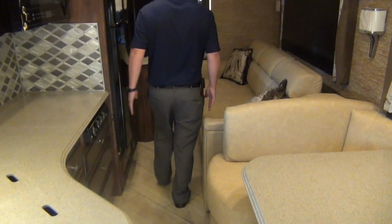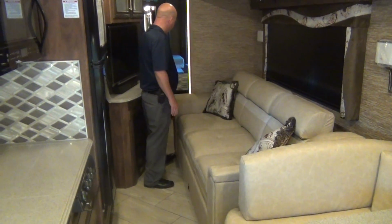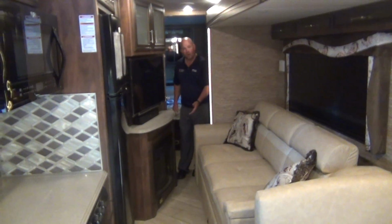Okay, we are inside of our 2018 Canyon Star 3710. Slides are in right now. This is exactly how we would go down the road. So I want to show you the space. We've got a good 1.5 feet, probably 14 inches or so here to walk through. No tight points whatsoever. Until you get right here, it gets a little snug going through there, so it's not a hard squeeze or anything.